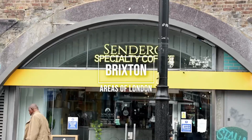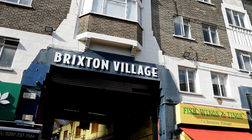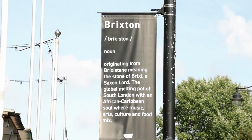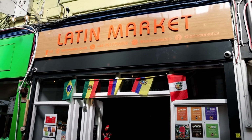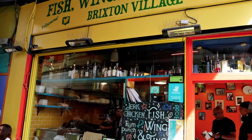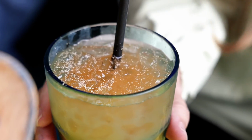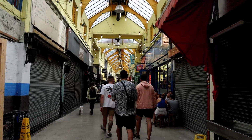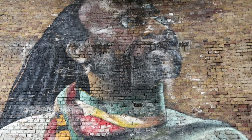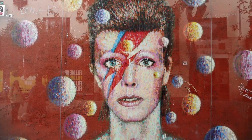Brixton is another neighborhood where you can also get delicious food. This area is known for its strong affiliation with the African Caribbean community. You'll be spoiled for choice with a number of places to eat, but we want to stress that Fish, Wings, and Tings is the place to go. We would highly recommend their jerk chicken and rum punch. Walking around Brixton, you'll find plenty of amazing street art. We particularly like the David Bowie mural right across the street from the tube station.